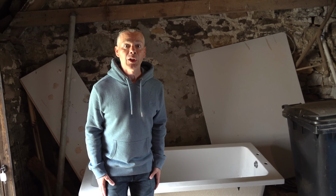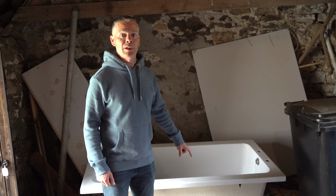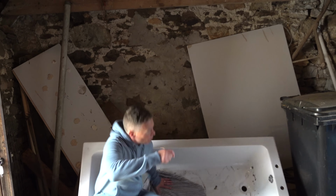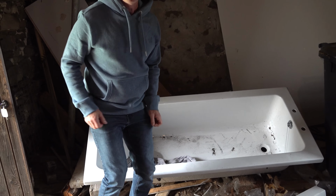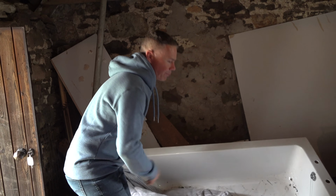Here's a tour of our house. Here we go. Welcome to our house. So this, you might recognise it, is our bathroom, which doubles up as a bed on the night, doesn't it? It does. So when we get in, we don't have any water and we don't have anything fixed in, so we kind of have a bit of a dust bath. But this is the bath.